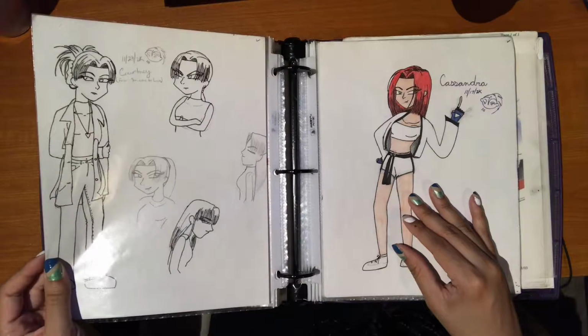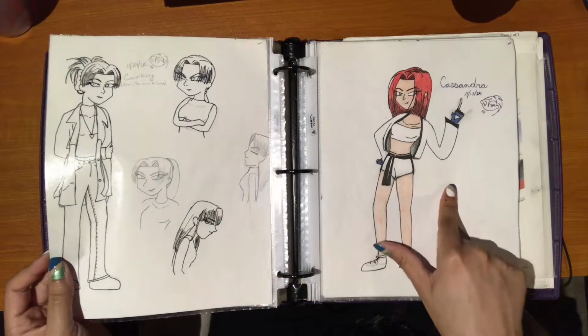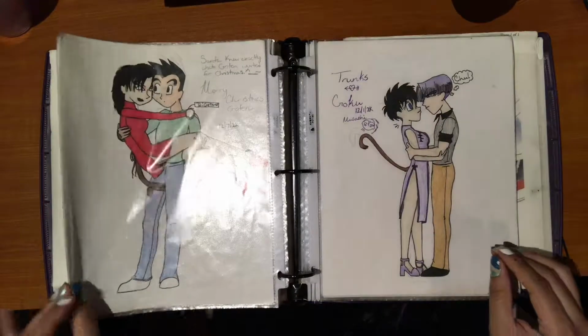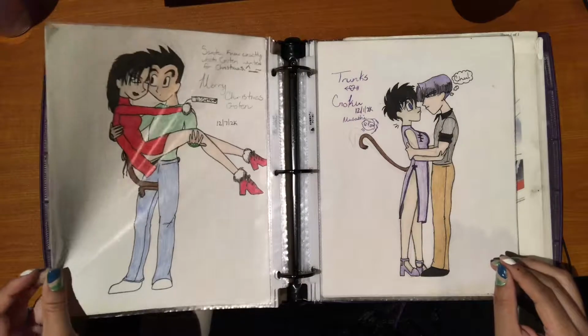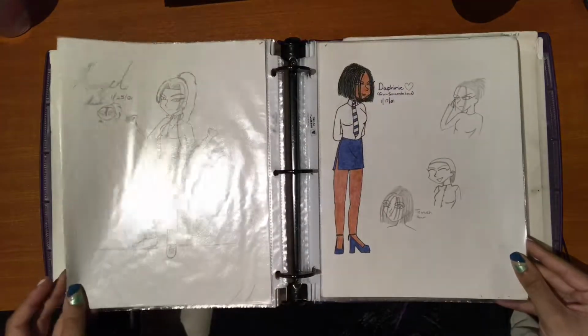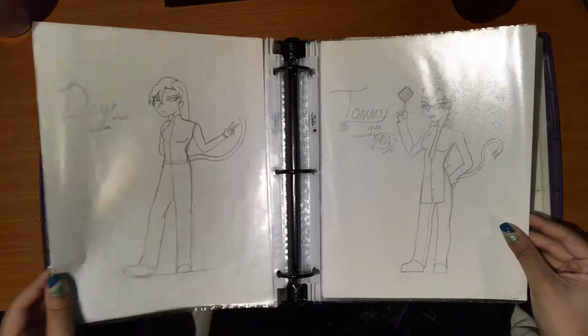Like, I have no idea who those people are. This is another OC, I assume. But yeah, that's Cassandra. She looks just like her love interest. I redesigned her some years later. And more OC nonsense. I had a bunch even back then, oh my god. More OCs who I have no idea who they actually are.